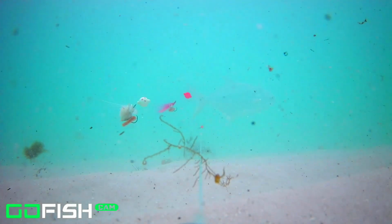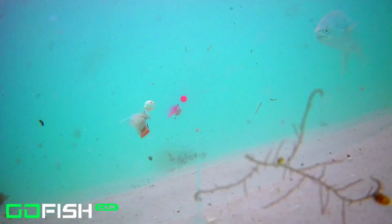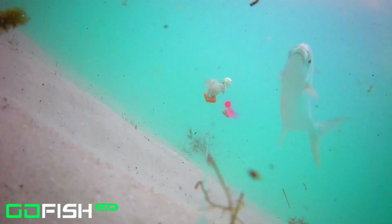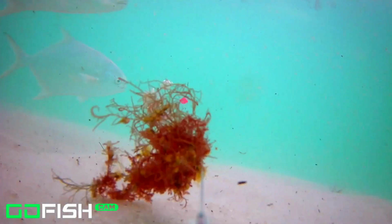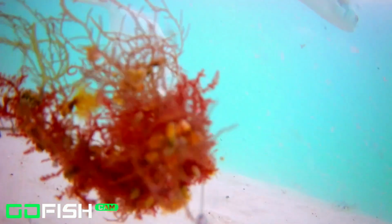That one actually went down the line: first dropper, second dropper, third dropper. Did not seem interested, but still checking them out. And you can see how strong that current is too. And they just glide so effortlessly in the current.